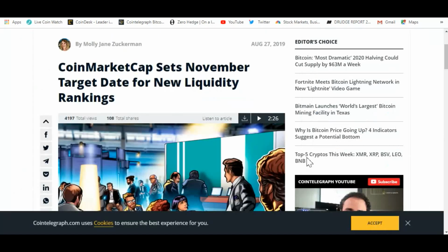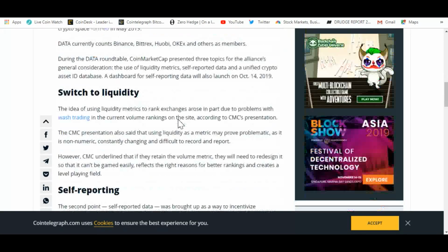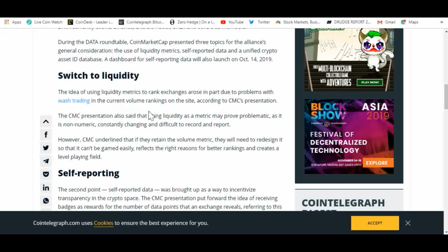Now, what he's referring to is an article from back on August the 27th of 2019, where they announced that they were going to have these new rankings. It said CMC revealed the news. A major source of data about traded cryptocurrencies has set the target date for November 12th to announce a new liquidity ranking system. The idea of using liquidity metrics to rank exchanges arose in part due to problems with wash trading in the current volume rankings on the site, according to CMC's presentation.